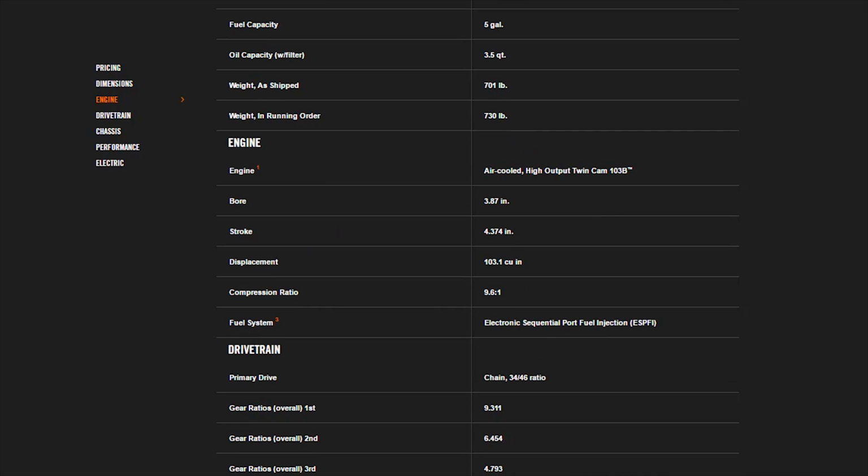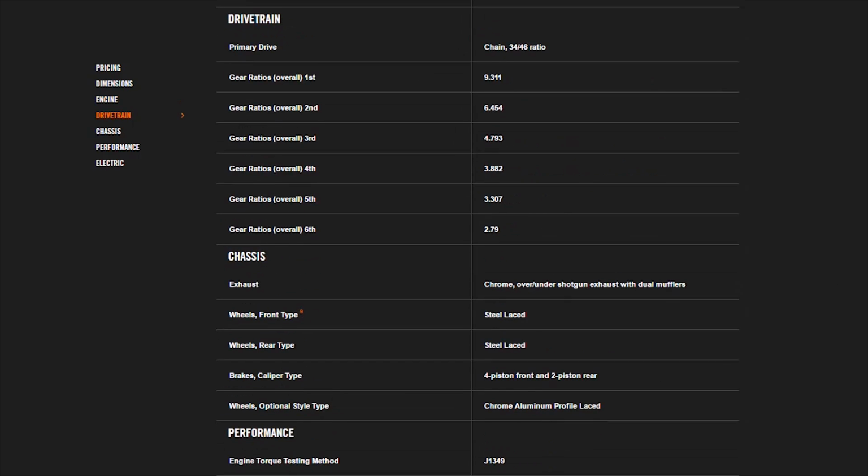And ABS does come standard on this motorcycle. Security is an option for $395. Here's the official engine name. It's the air-cooled high-output twin-cam 103B. So it is the twin-cam engine in here, 100% air-cooled.